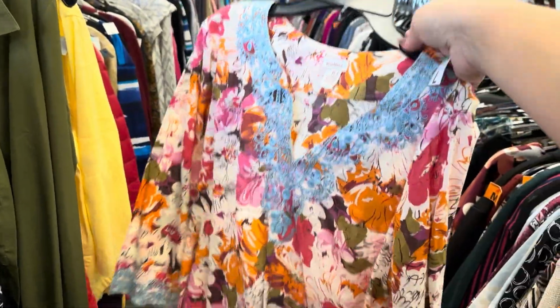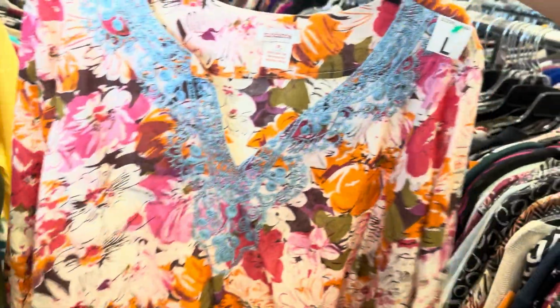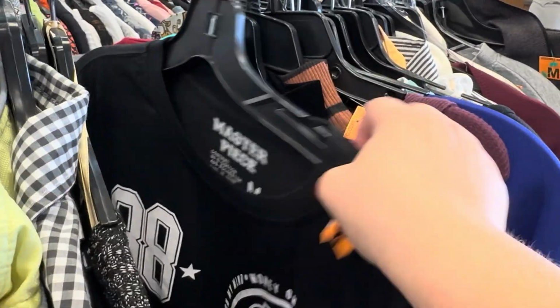This label looks very unassuming, but it is worth a lot of money. Next item I found was this Sundance blouse. I kind of factor stacked with this top. It was embroidered, floral, and it was a petite large, still large, so I decided to grab that. It should sell for anywhere between $28 to $30.